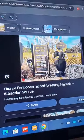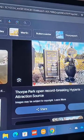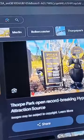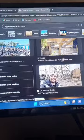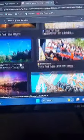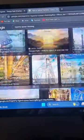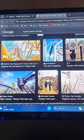Oh yeah, you've also got the test track. You've got the test car for Hyperia. It's a really laggy image. Oh well, that's a really laggy image, isn't it? But you've got the test car for Hyperia. And then you've got single rider, and you've got fast track. Now, we did the normal entrance. Where's the theming in the queue line, you melons? Got another photo there. There you go.